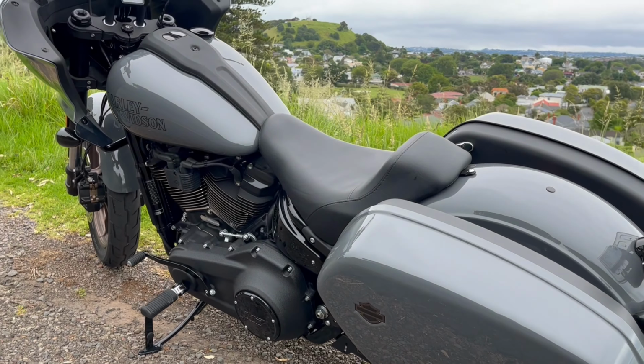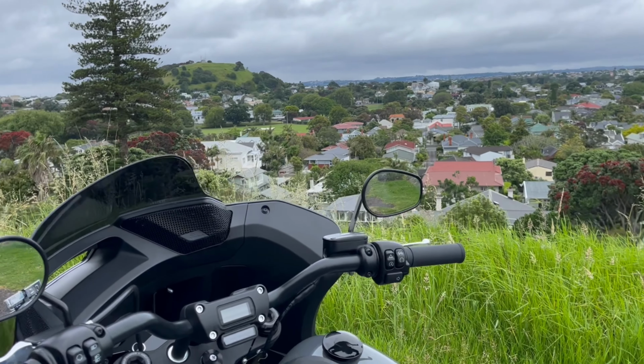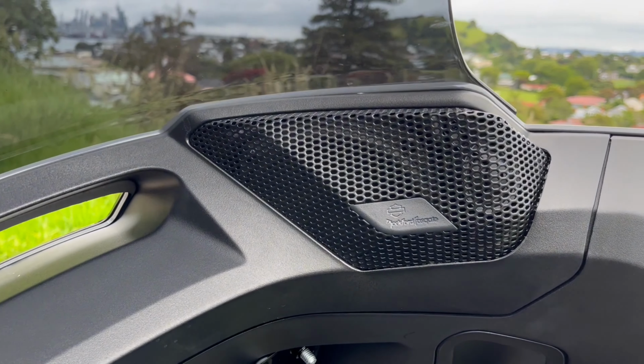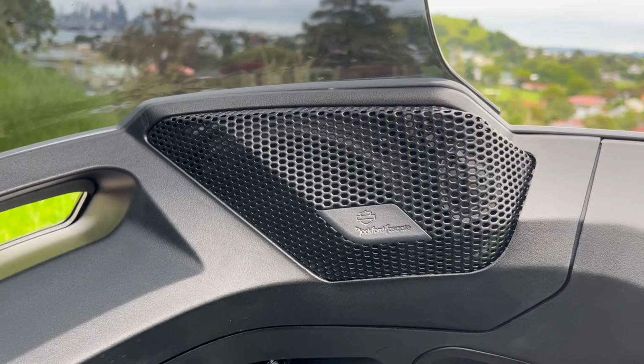The colour is gunship grey, quite like the colour, and they obviously come with these panniers on the back, so they're detachable. What else has it got? Oh, this bike here that I'm riding has a sound system, the Rockford Fosgate I think it's called, and it Bluetooths to your phone so you can play music through it.